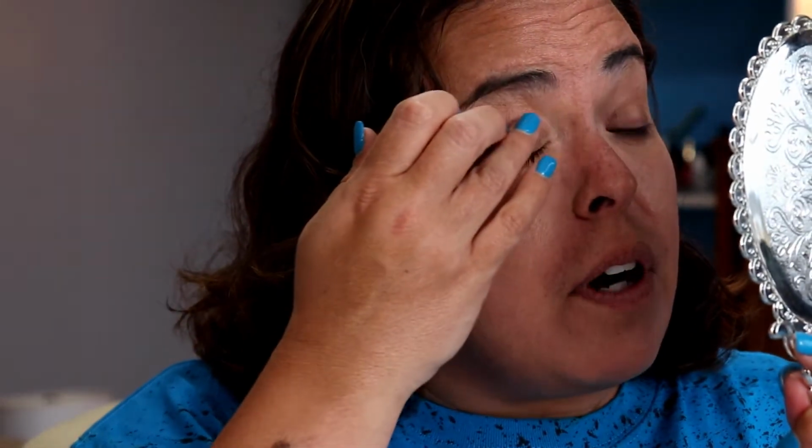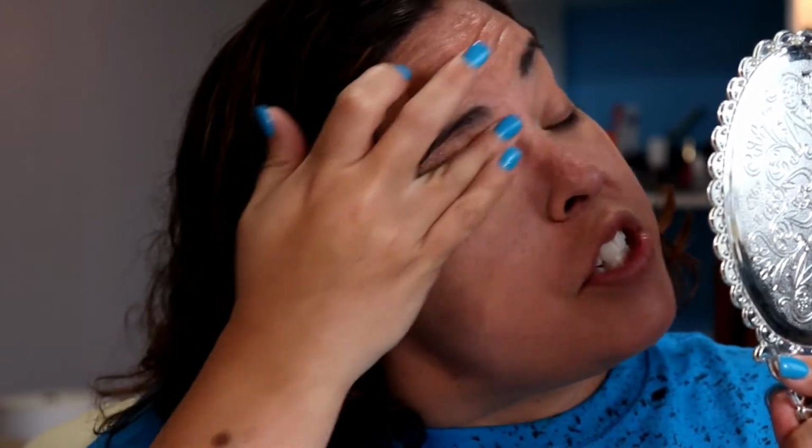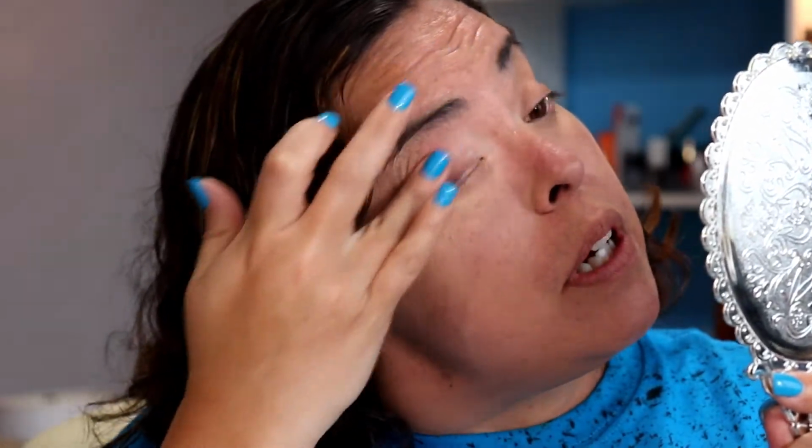And I forgot to put on eyeshadow primer. Just one moment. One thing you can do is actually use concealer for eyeshadow primer. But I have a lot of eyeshadow primer, so I need to use it up. So now that my eyes are primed, because I probably could have done that sooner.